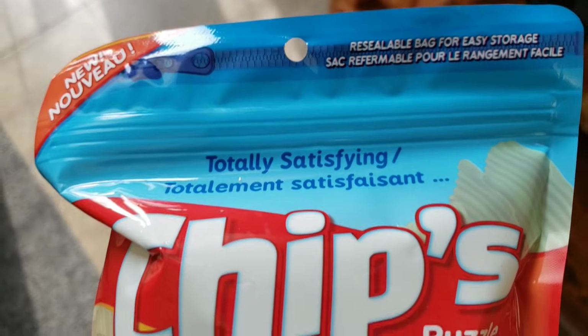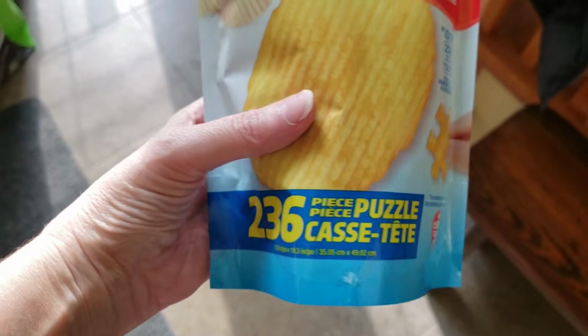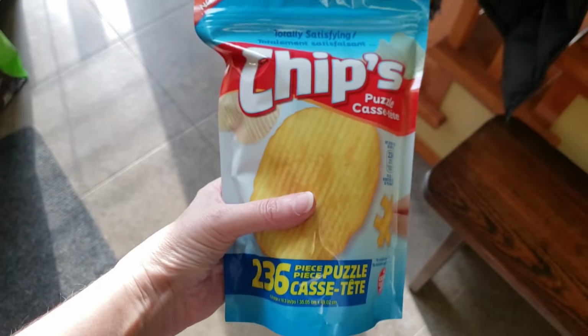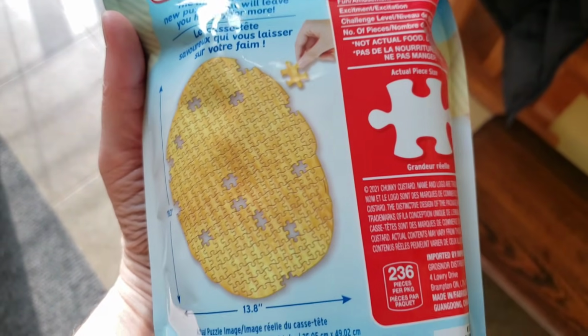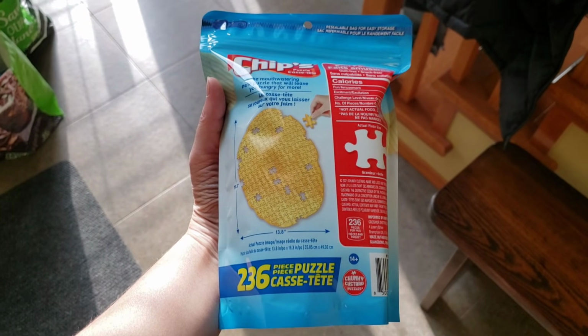I found this. It looks like a bag of chips. We're going to a matinee and you're not supposed to sneak in food, but I was thinking I might sneak this in and say, I brought you some food, and they'd be all, oh, can't bring in food. This is so cute. I had to get it. 236 pieces, and it looks like an actual chip. It looks very hard, to be honest. They're probably more advanced at puzzling than we are. This is going to make its way over to them tomorrow, but I wanted to share what I found because I just thought it was hilarious.